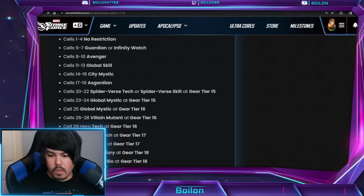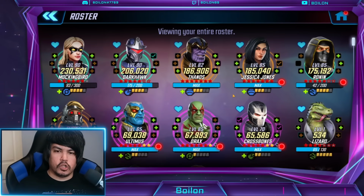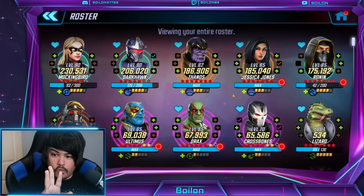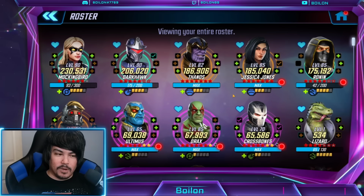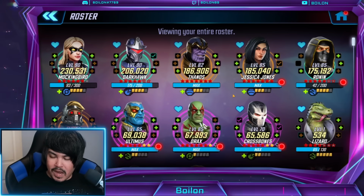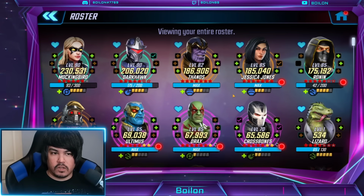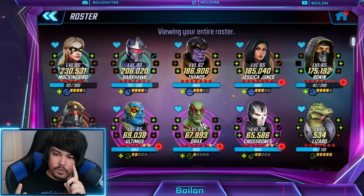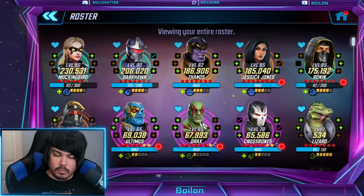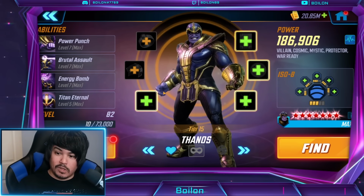So let's go back into the game. Let's go into the roster. What am I talking about? When it comes to charging up characters, obviously you can just take the characters in. By the way, you can only have 3 characters per node, so you're not going to be able to charge everyone. There are some characters that will help you charge characters faster. Characters like Vol and Red Hulk require a little bit more energy in order to get their ultimates ready. For Vol, what I would recommend is using Thanos.